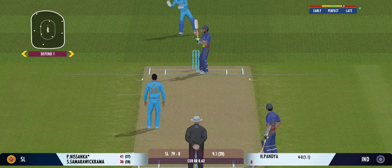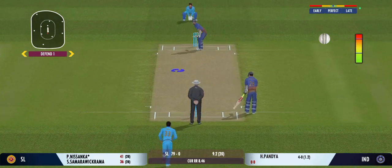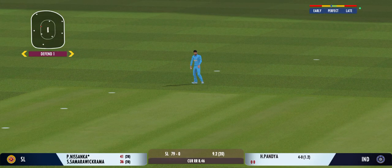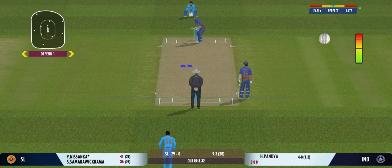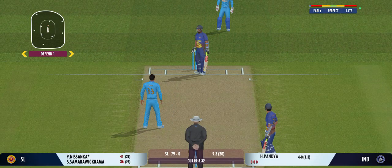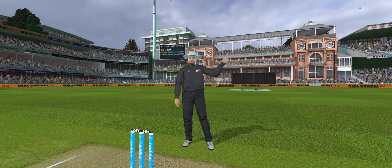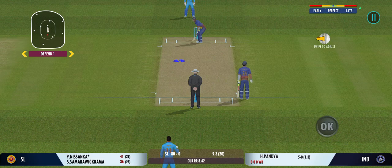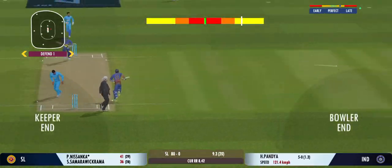Beauty from the bowler, zips past the edge. Batsman losing his concentration there. Missing his line there, wide signaled. Well, the captain has been very smart with his bowling changes. Good shot for a single.